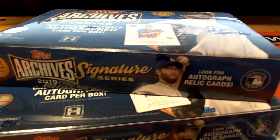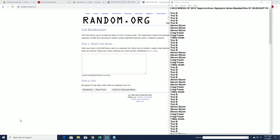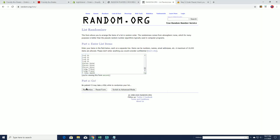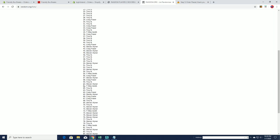Two box break, 2019 Topps Archive Signature Series Baseball. This is number 116. Good luck, everybody. Troy B down to T Mike. Let's copy and paste. Good luck, everybody. Should have 88 in the roll here. Cross your fingers. That looks good. Yes.